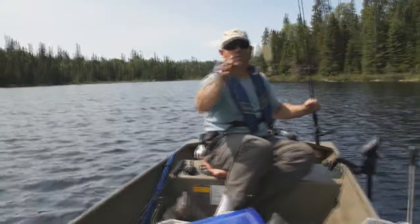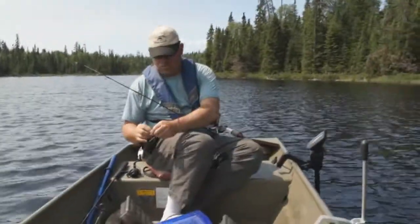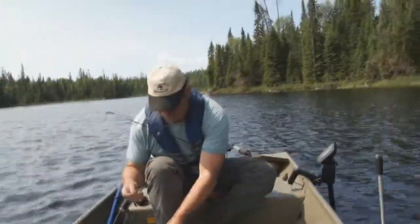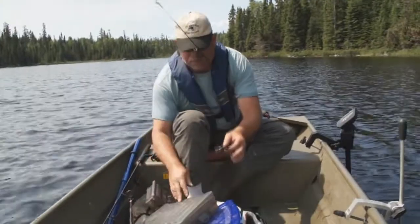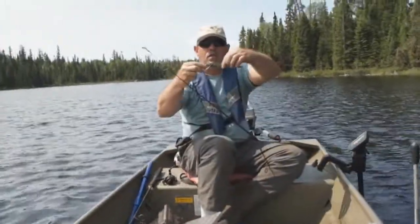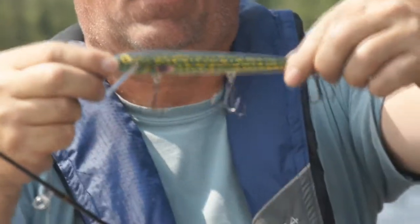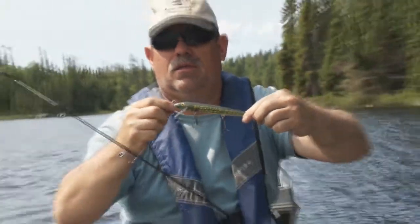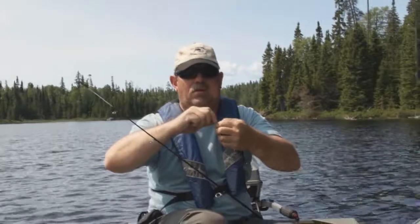I'll tell you what, I'm going to go for the cannibalistic tendencies. I'm going to put on a pike pattern lure. Let's see if that'll... Yeah, looks just like a pike. We'll see if that's what is on the menu here today.